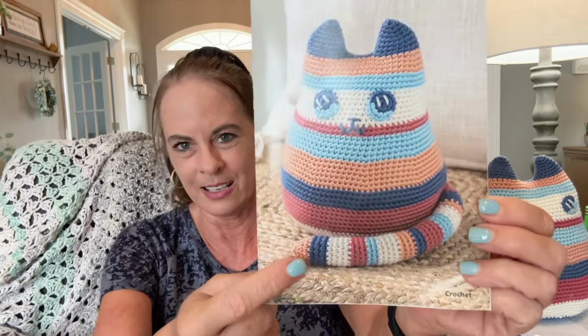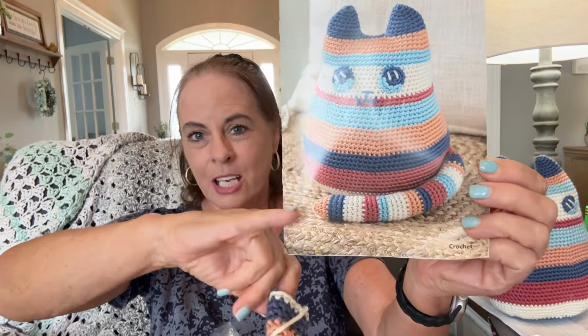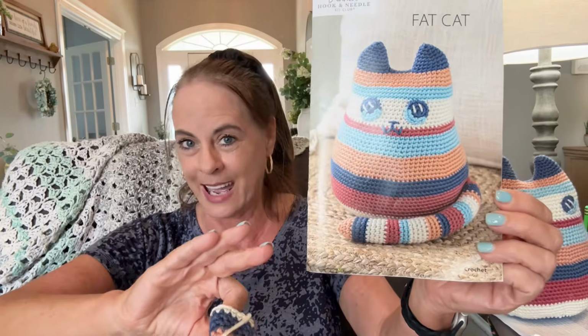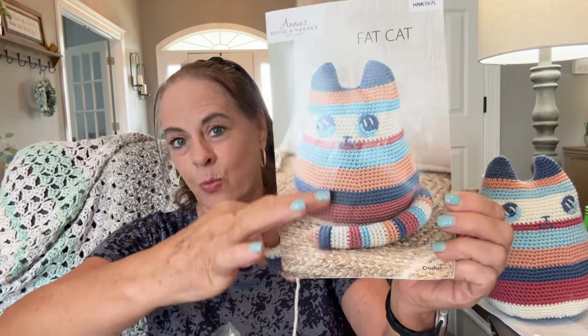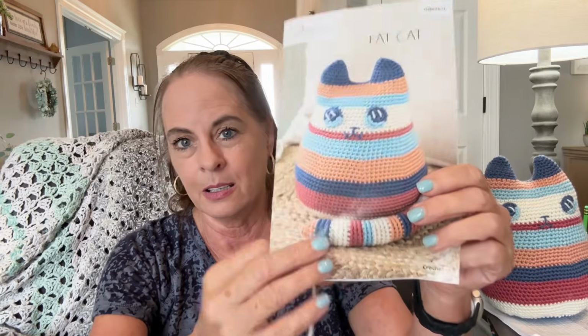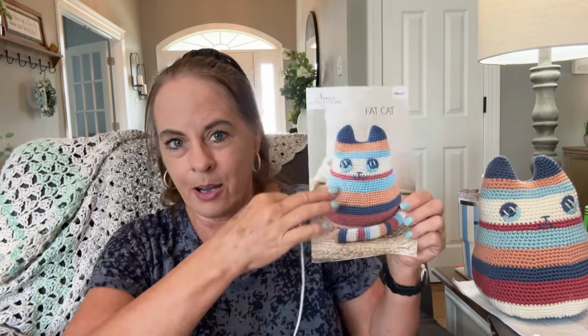So it starts on the end right there. Let me pull this out again. So see, that's where I'm at. And it doesn't tell you about changing colors. You just do that on your own. So for my first cat, I'm just going strictly by the way they have it. So if you look real close, you can count how many rows that is. Like that cream color, 1, 2, 3, 4, 5. It looks like they did like 5, and then maybe 3, 2, and you know, so I just been going like that. That's how I did the body as well.